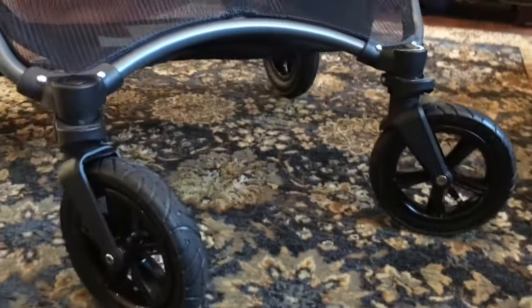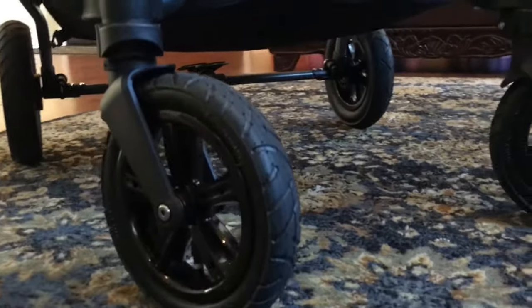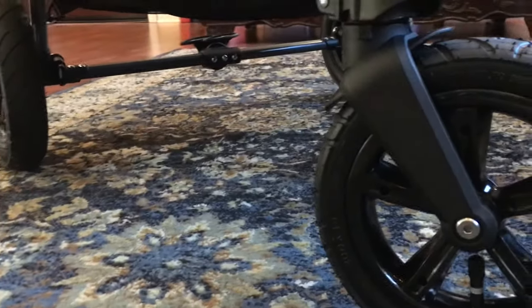We've taken it over grass, we've taken it over gravel, we've taken it over sand, you guys. Again, we live in California, we have a lot of sand, we have a lot of rocks around here, and our street that we live on is on a hill, so this thing pushes like a dream.